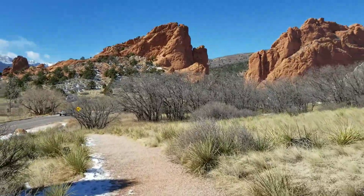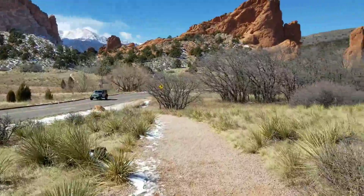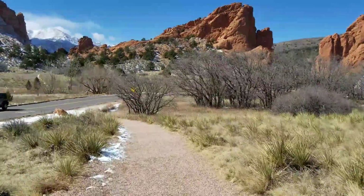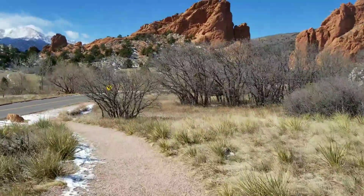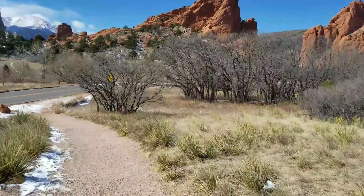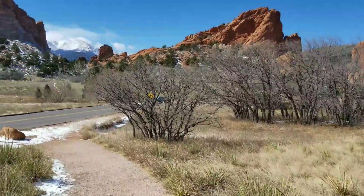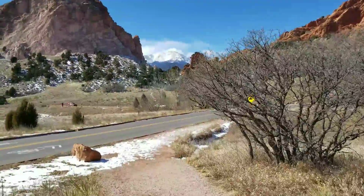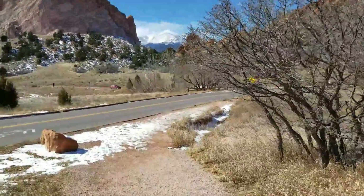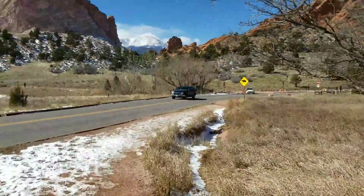Alright, so just hiking into the park. We're hiking right along the park road right now, and the road's going to split up here, and it turns into a one-way road that loops around all of the big sandstone pillars in the park. And of course, we're still getting a great view of Pikes Peak up there, as we will for pretty much the entirety of this hike.